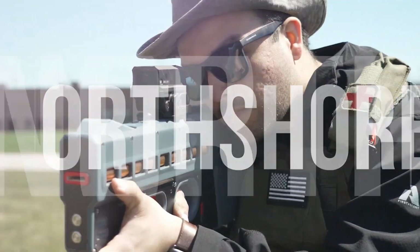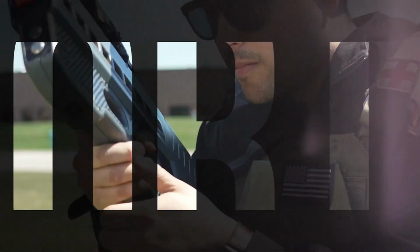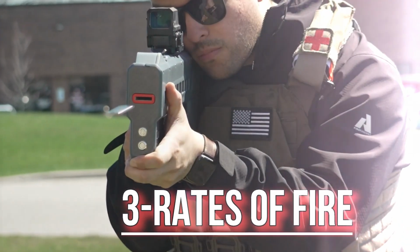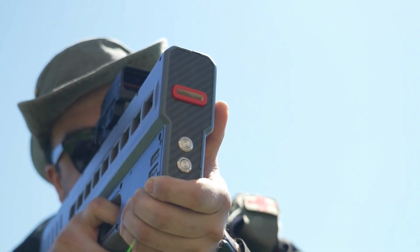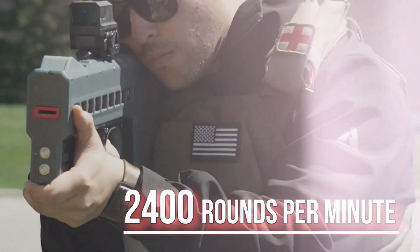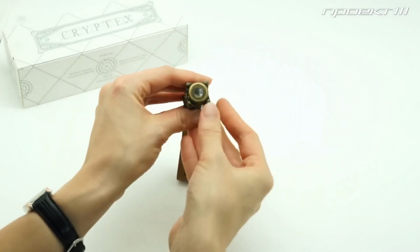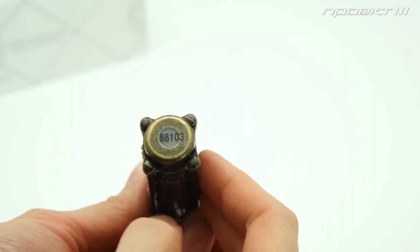Using electromagnetic force to launch metal projectiles without gunpowder, the K09 Coil Gun became a silent and deadly weapon. Amazon banned it due to its potential use in criminal activities and lack of regulation. Number 46, Cryptex USB Flash Drive.